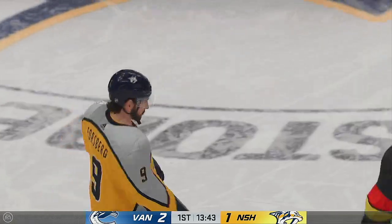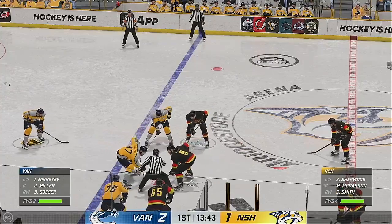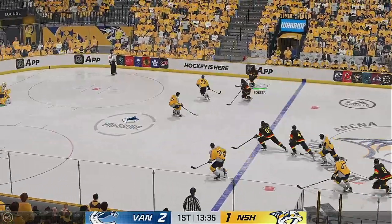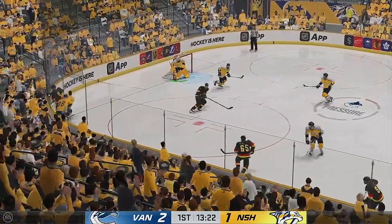Forsberg's been feeling it, James. You know who else is doing it? His teammates. They have been the beneficiaries of a great leader on the ice who's just been distributing the puck and generating a ton of offense. Quick feed to Sidora. Moves it up through the middle from the right. And that's knocked away. Vancouver's got the puck.